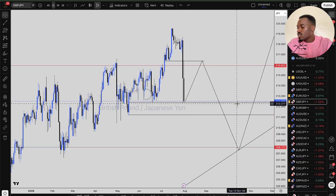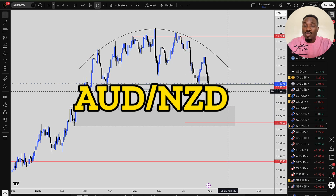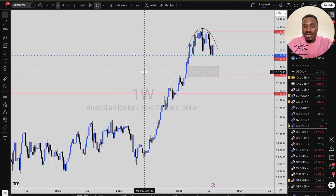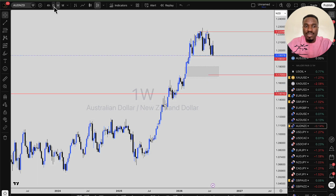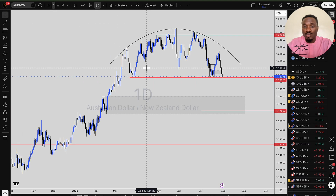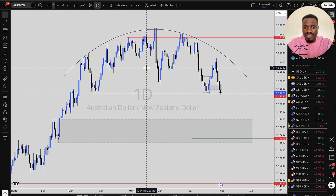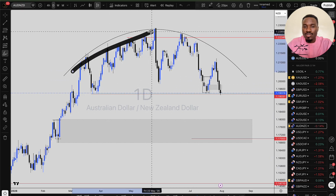All right, now let's proceed to the next currency pair, which is the Australian dollar paired against the New Zealand. We have a rounded top on the day chart, and from the weekly chart, it's a bullish structure. And the monthly chart is bullish. You can see that. So monthly, weekly, daily, they are all bullish. So it's better we anticipate a bullish market structure. But right here, we are seeing a kind of pattern which is showing us weakness on the buyer side. You can see what we call a rounded top.